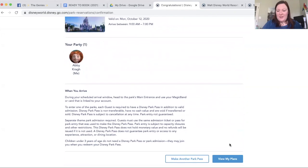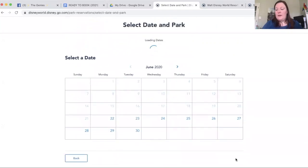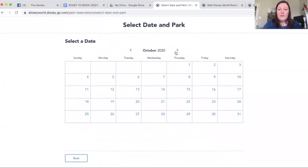So this is what I did earlier. I accidentally hit view my plans when I meant to hit make another pass. So now let's go on the 11th to Epcot.